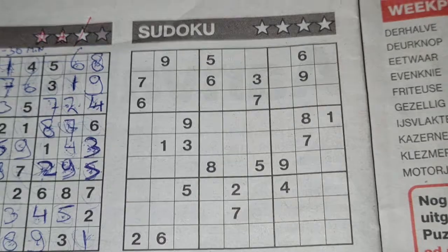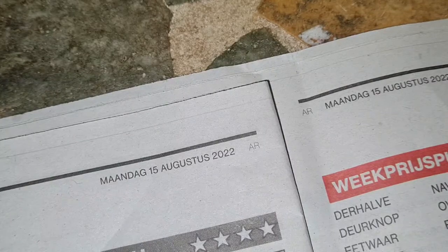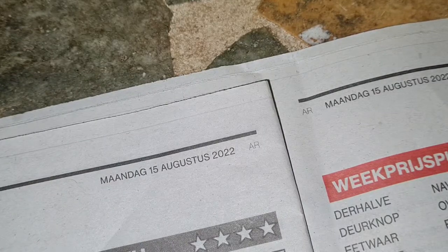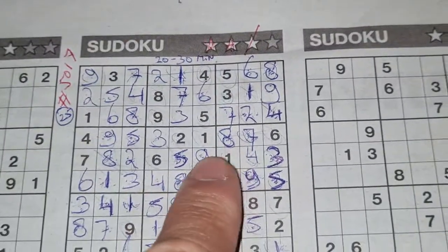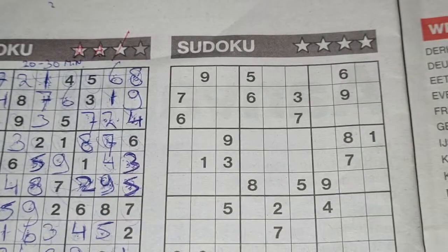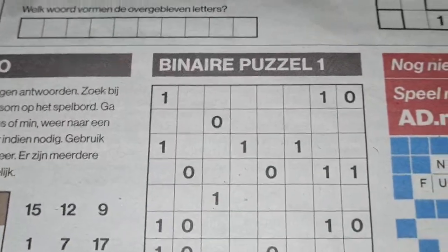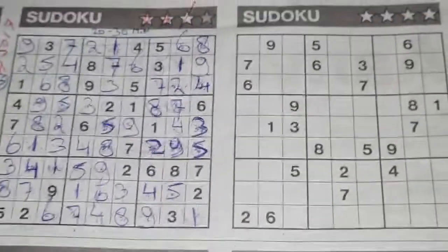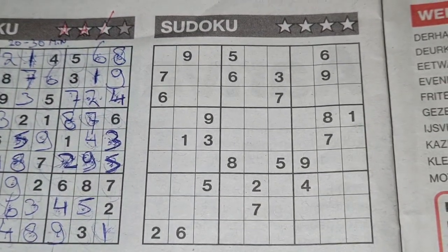In this edition of today's newspaper on Monday, yes, it's still Monday, August the 15th, 2022, and I've already solved one puzzle, the three-star Sudoku. So three puzzles are left: the four-star Sudoku, the tectonic with four stars, and the binary puzzle. Let me continue with the second puzzle, a Sudoku with four stars.